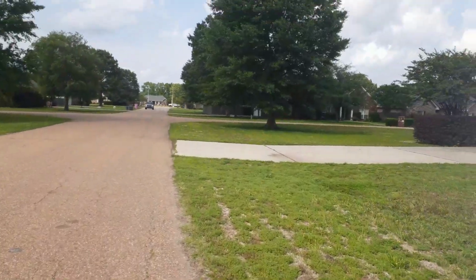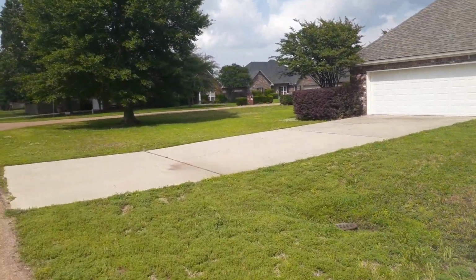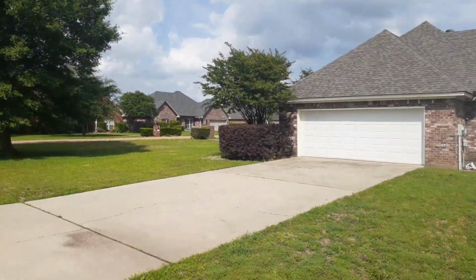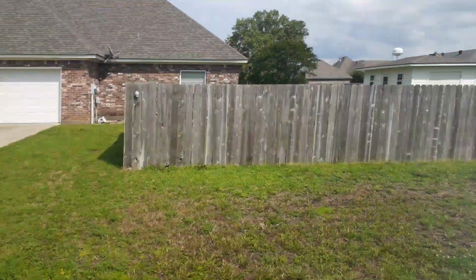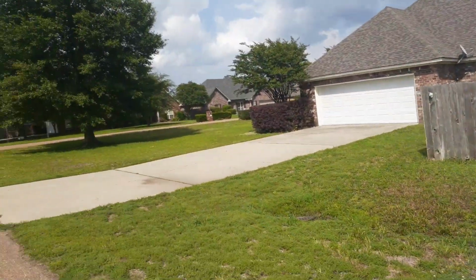So the neighbors are always watching. We just got done with the property I just showed you, and this guy walked down the street, said he'd been watching us, and says he's getting to where he can't keep up with his lawn anymore. He wants us to do it. We'll do this Thursday, see if we can get some footage of it. But this is new property, just picked it up.